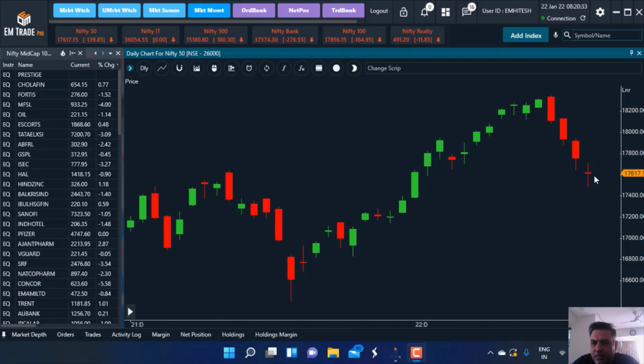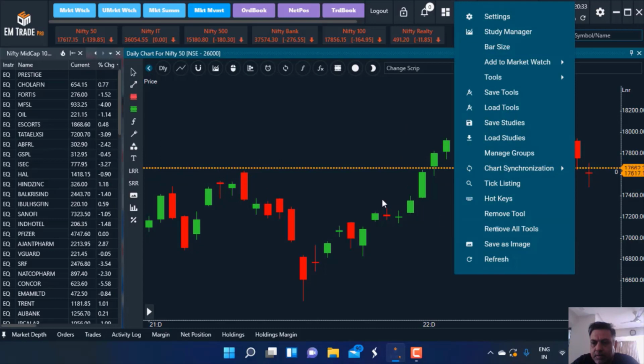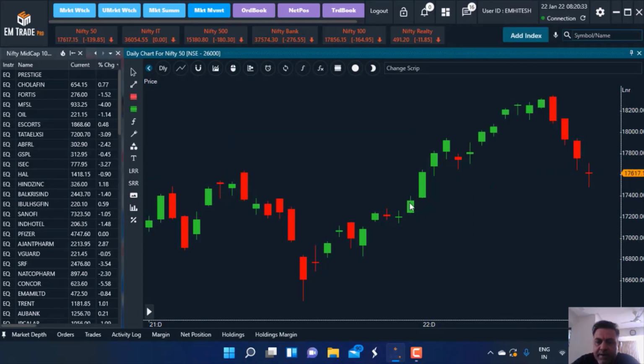So let's see, when markets are declining, the key support level over here. It has gone below that, right? So let's analyze the market. It's a declining market. The bias is on the downside.